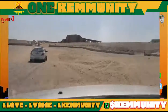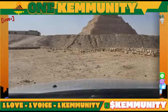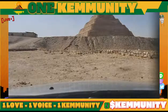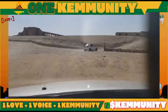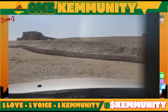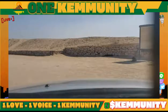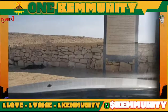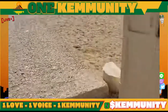We first arrive at the parking area of the step pyramid. This is the Pyramid of Djoser, or the Step Pyramid. You are now looking at the oldest pyramid in the world. Now we start a walking tour around the Step Pyramid.